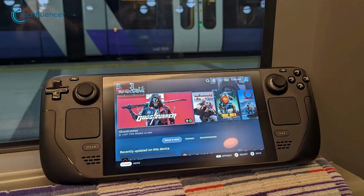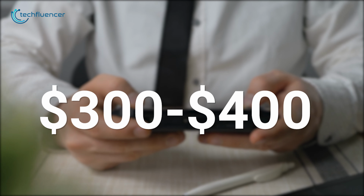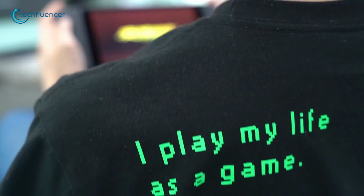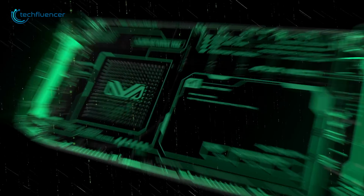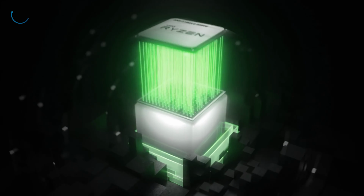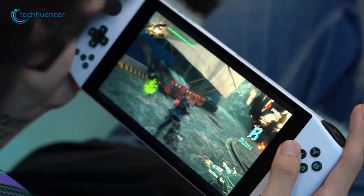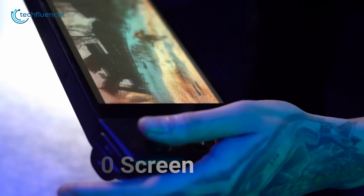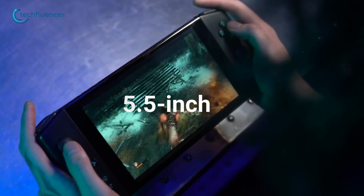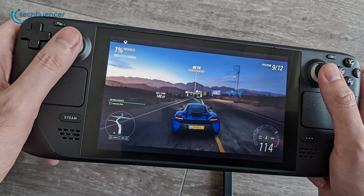Looking beyond the Steam Deck and Switch OLED, there are a few other OLED handheld gaming devices in the $300 to $400 price segment worth considering. The Aya Neo 2021 is one of the more capable options, packing an AMD Ryzen CPU and RDNA 2 graphics similar to the Steam Deck. This Windows-based handheld can run AAA games at decent settings, aided by its 1280 by 800 OLED screen. However, its smaller 5.5-inch display and weaker 4100 mAh battery life are downsides. Performance is solid, but the Steam Deck still compares favorably.